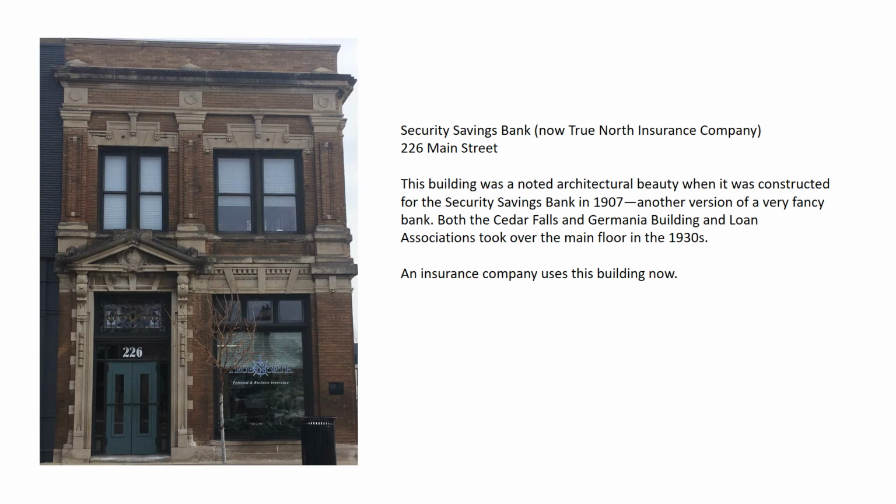This is the Security Savings Bank, now True North Insurance Company at 226 Main Street, just across from Jiva. This building was a noted architectural beauty when it was constructed for the Security Savings Bank in 1907, another version of a very fancy bank. Both the Cedar Falls and the Germania Building and Loan Associations took over the main floor in the 1930s. An insurance company uses this building right now.